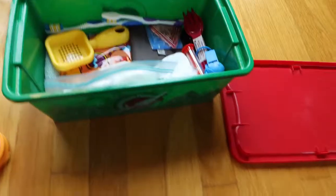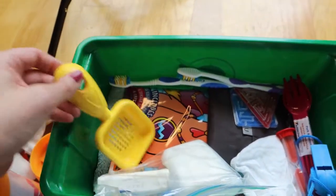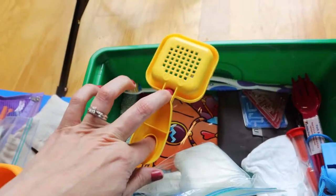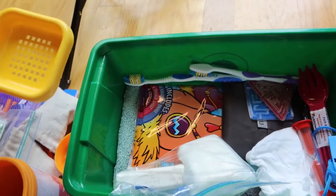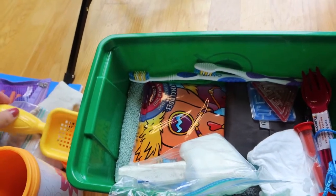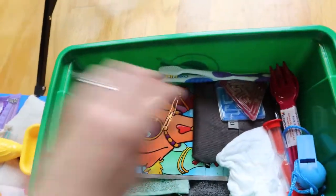I put a little shovel in there just because, I don't know, I think digging in sand is cool. I think it's a thing a lot of kids do, whether it's with sticks or whatnot, and so I just thought this was a good little item to add. 2 bars of soap, as I always include in my shoe boxes.